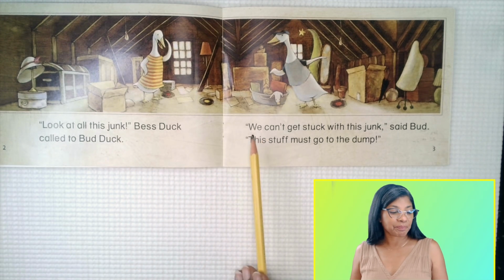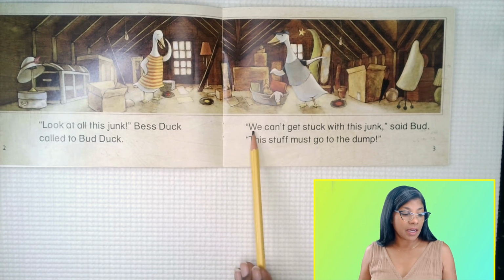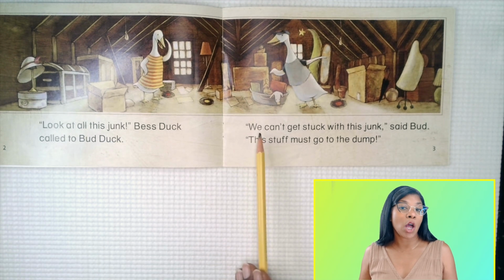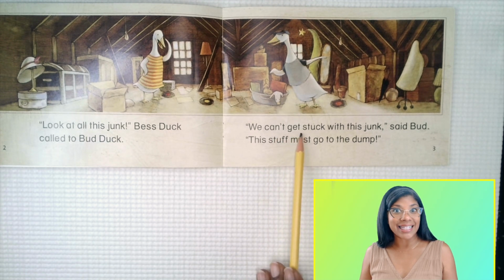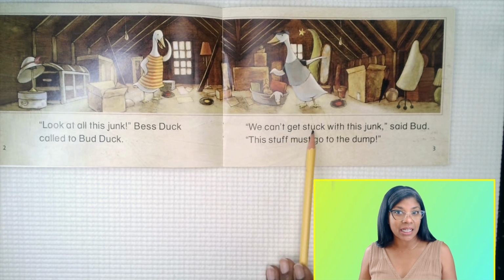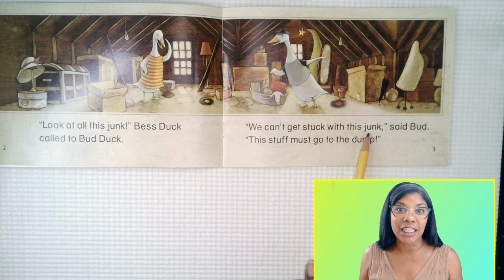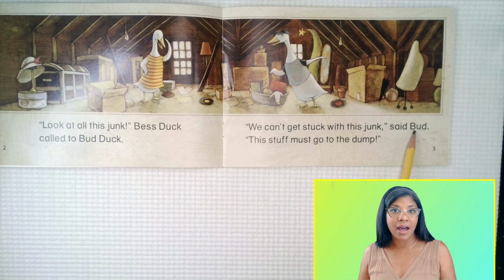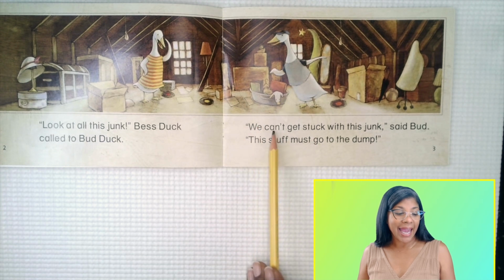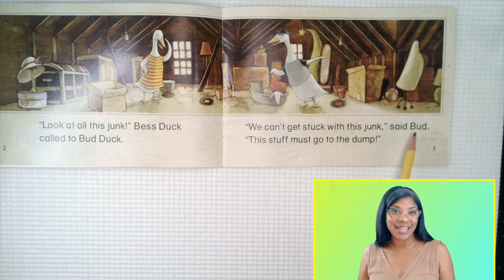Very good, friends. Here's another sight word. W-E is we. You see the W makes the W and you just say the E's name. We. Can't. G-E-T, get. Stuck with this junk. Said, that's a high frequency word. Said Bud. Let's try that sentence again. We can't get stuck with this junk, said Bud.